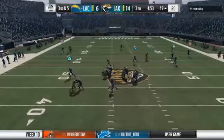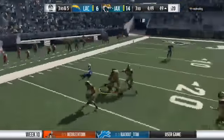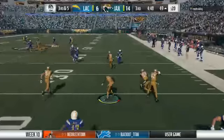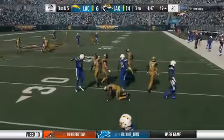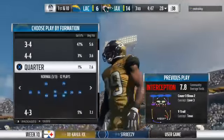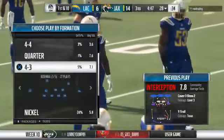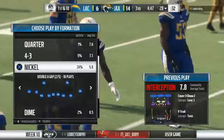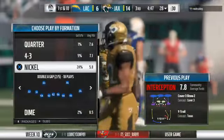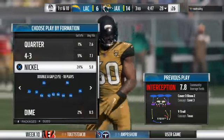Here's Rivers. Into heavy traffic, and it's intercepted. Picked off by Tashawn Gibson. And this return is going to be halted right around the 28-yard line. Brandon, this is a veteran quarterback back there. He should know better than to make a throw like this. This is definitely not his best ball. And I think he knew this was trouble the second it was leaving his hand.